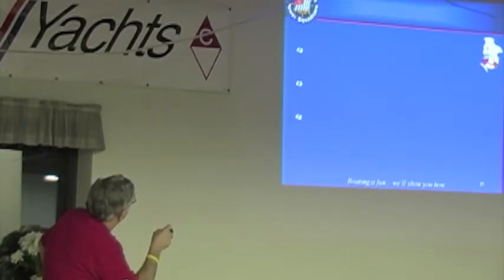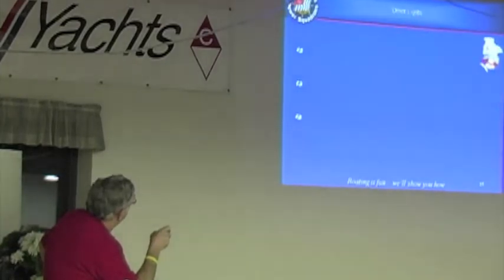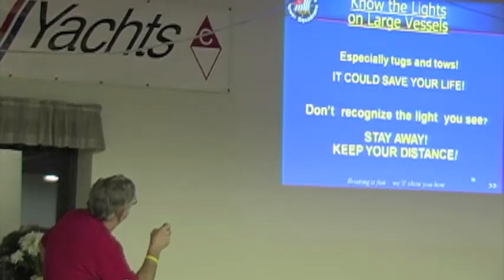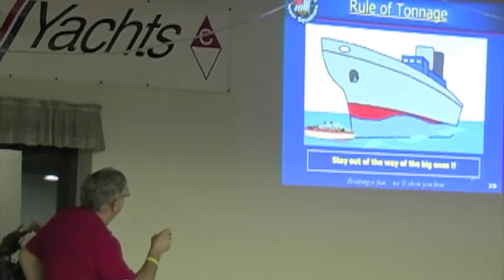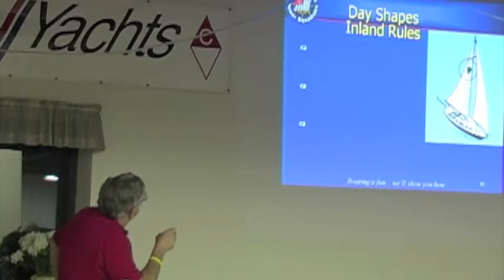Let's go back to that tug picture. Yeah, we used to call it at sea the law of gross tonnage. Big guys always have the right of way, no matter what the rules say, because you're going to lose if you tangle with them.